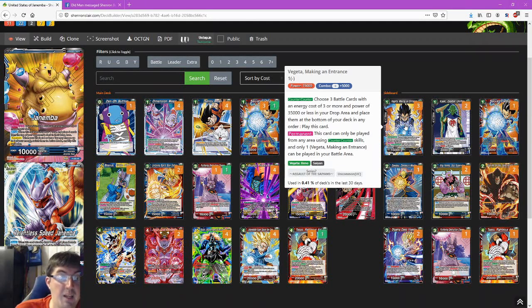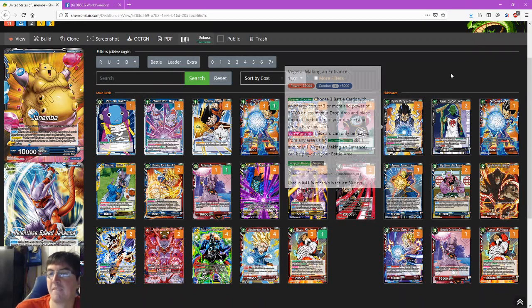Sad that I didn't get to play Dehan, but I would have been very interested to see if my red version would have been able to beat his green version.